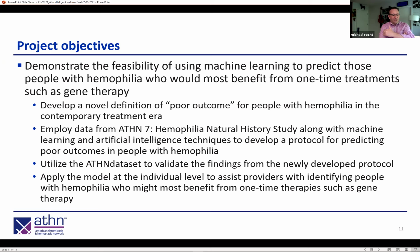Before we can take that big step, one of the things we had to do was come up with a definition of poor outcome. As a clinician and as a clinical researcher, I have in my head what a poor outcome might be. But what we didn't know is, what do patients or patients' families or patient caregivers define as a poor outcome? And I'm going to talk about how we're going to come to this definition.